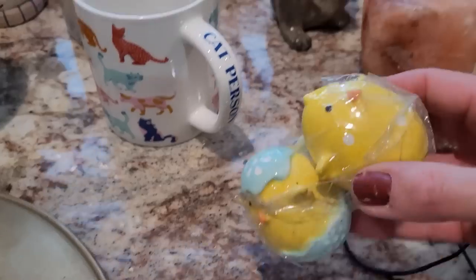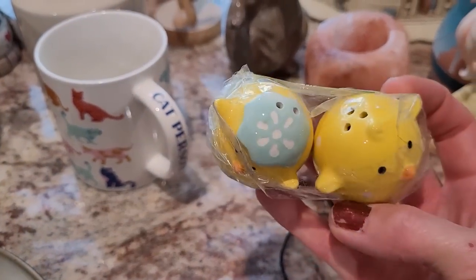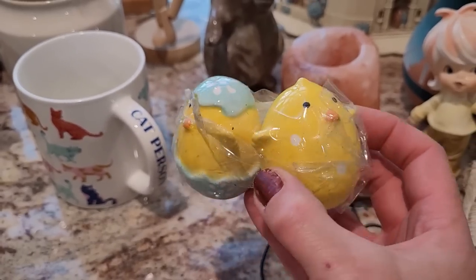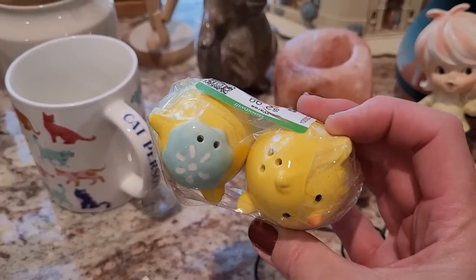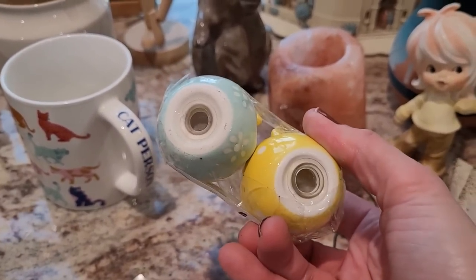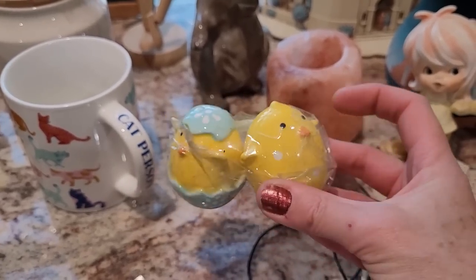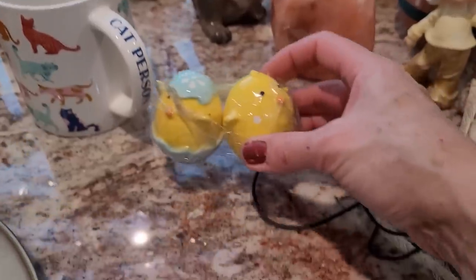Don't you just love these little chicks? They're salt and pepper shakers. One is bursting out of his blue eggshell. The other one is already free. They have their stoppers in them. I paid $3 for them. I am going to ask $18.